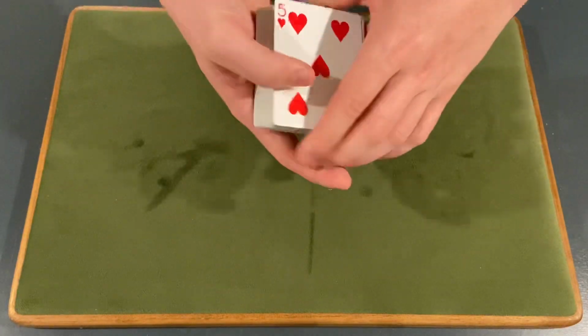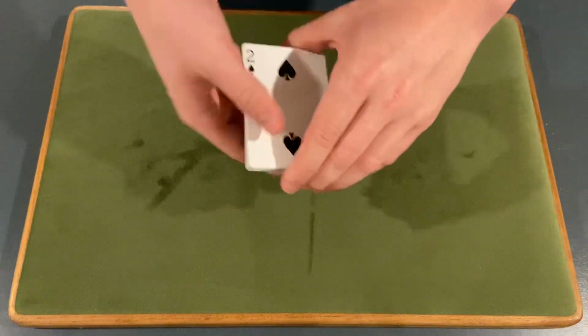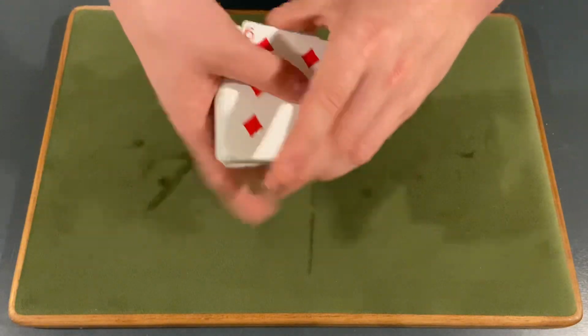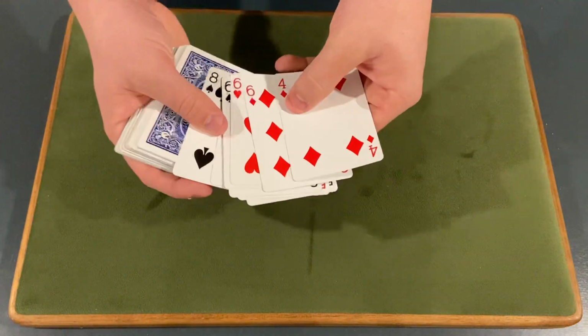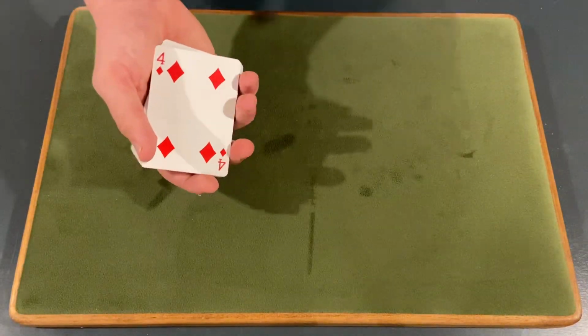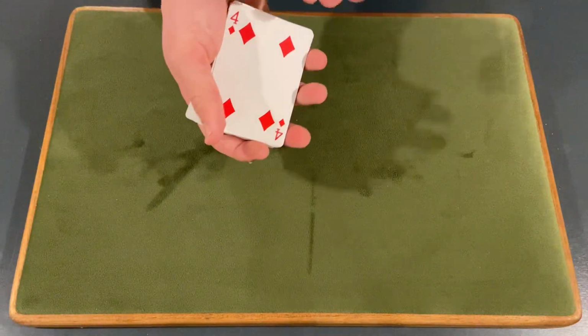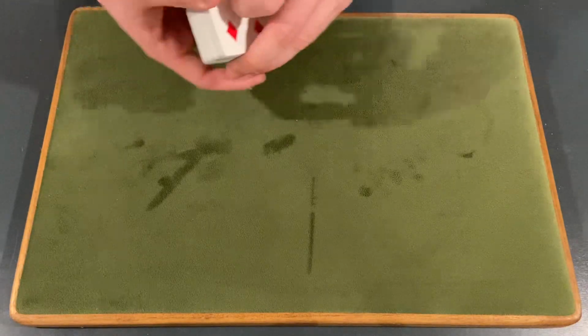So let's say they chose 10. So we are at 5, right? 6, 7, 8, 9, 10. Okay, so you got 10 cards here, right? Now, you're turned around. When they're doing this, you're going to be turned around. Now, after that, you're going to tell them to memorize whatever card is on top of the deck facing you, right? So they're going to memorize the 4 of diamonds, right?